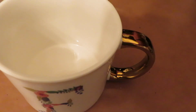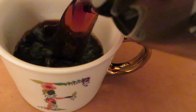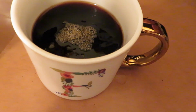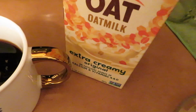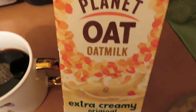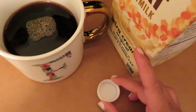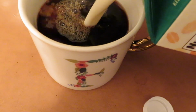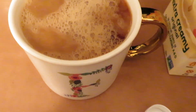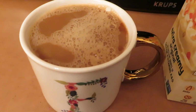So good. Alright guys, so the next thing I'm going to be doing is making my coffee and heating it up. So I'm just going to pour my coffee. And then the milk that I use, I don't know if I mentioned it, I use oat milk. So I just use this one, it's the Planet Oat milk, extra creamy. I switch between this one and the Oatly one that they have at Whole Foods and stuff. But this one is at a market closer, and it's still really good. So I'm just going to warm this up right now, and I'm excited.